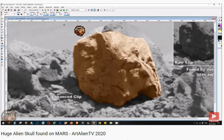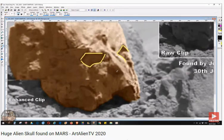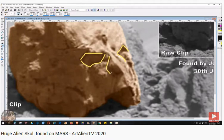So that's that. So there we are. I mean, what else could it be? This is a giant skull. That's what it is, and that's what I'm saying it is. And anyone who says otherwise is living in a dream world. You can clearly see that this is some kind of humanoid Martian. Got some interesting nose detail in there, coming around like that.